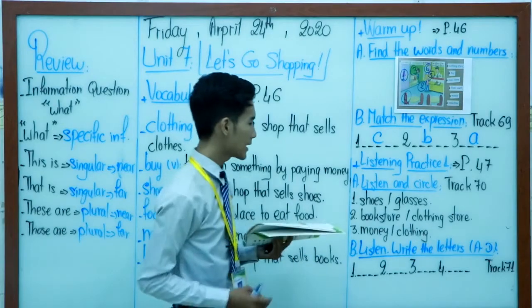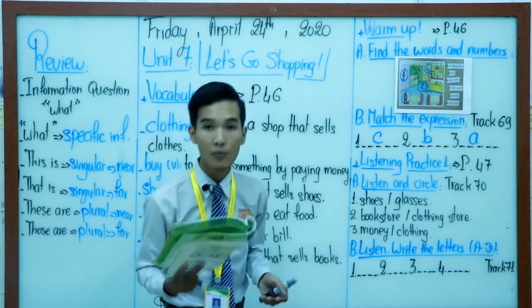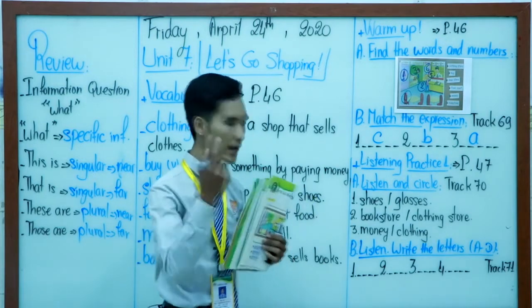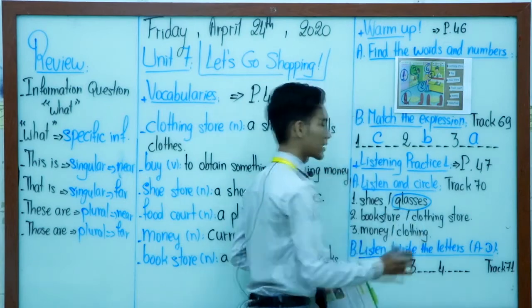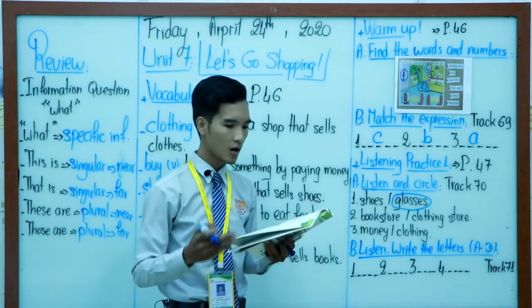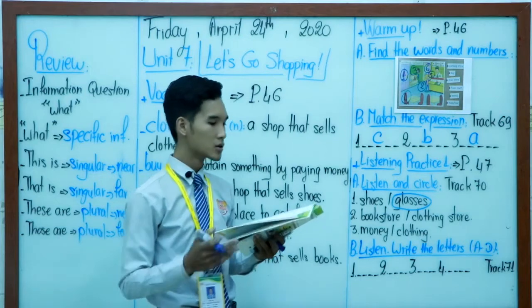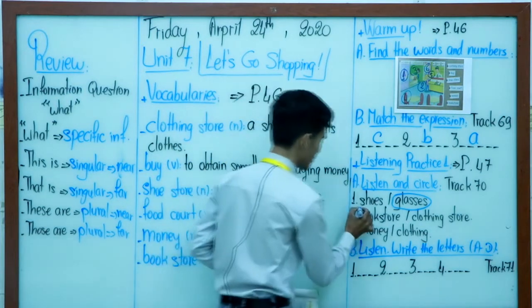Okay, welcome back. Let's check the correct answer together. Okay, number 1, I want new glasses or shoes. Very good, glasses. So you have to circle the word glasses. Okay, number 2, my favorite bookstore or clothing store is next to the shoe store. So which one is the correct answer? Very good, bookstore.